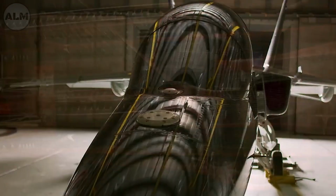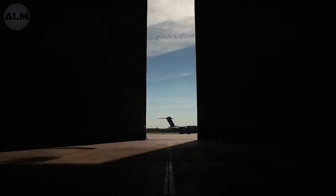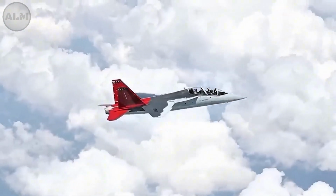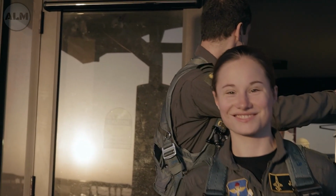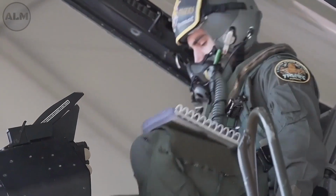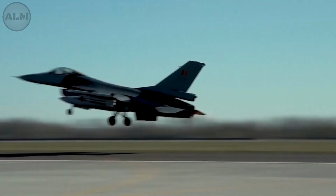Interestingly, the T-7 was also designed with modularity in mind, meaning it can be easily upgraded with new systems, technologies and capabilities over its life cycle. This ensures that the platform remains relevant as military aviation technology and training methodologies evolve. This adaptability aims to produce better trained pilots in shorter time frames, ultimately enhancing mission readiness at a time where the future is anything but certain.